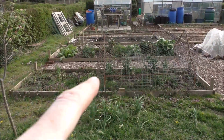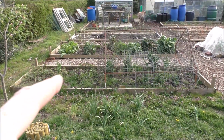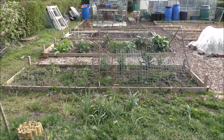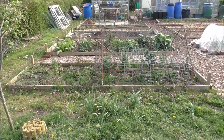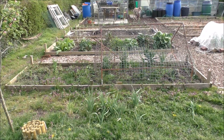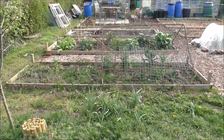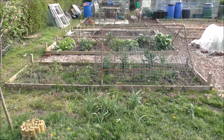This bit here, that is currently a mess. You don't usually see this, do you? That is going to be the asparagus bed. So probably not now, because it's getting on a bit now and the sun's going down, and it's actually getting quite cold. A job for tomorrow is going to be to clear all that out.